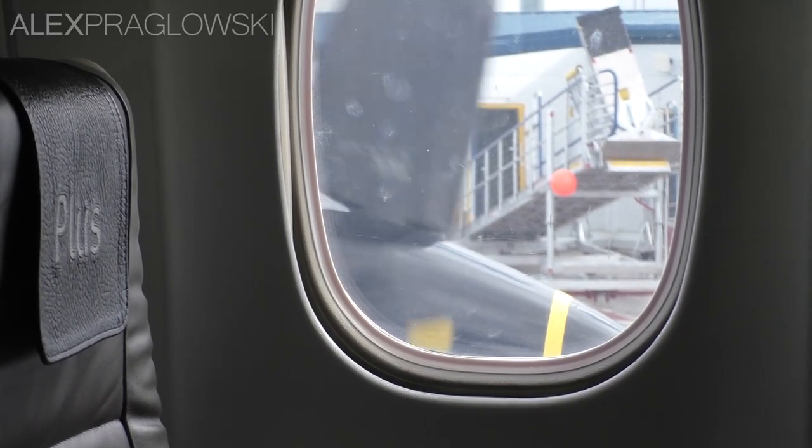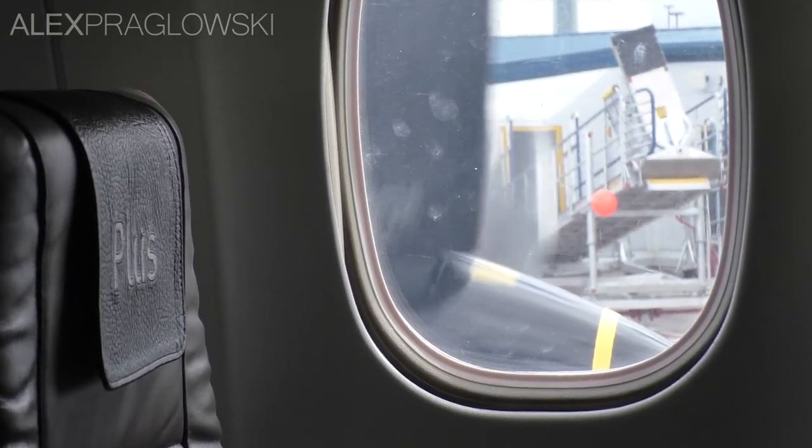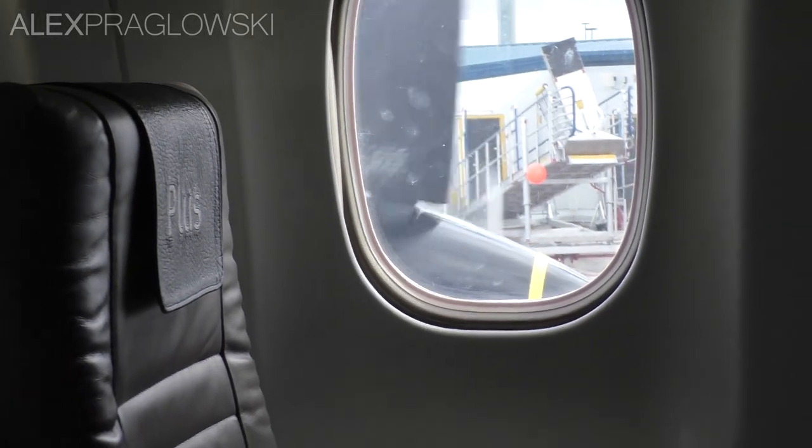I'll go over everything else once we're airborne, but in the meantime, enjoy this spectacular windy departure from Calgary, starting up and taking off from runway 29.